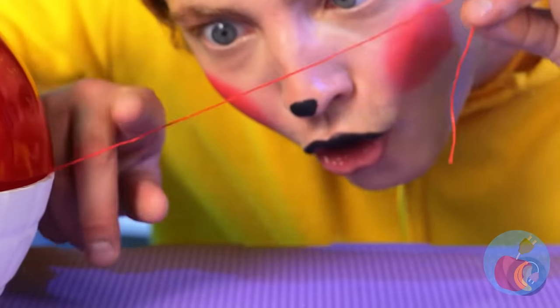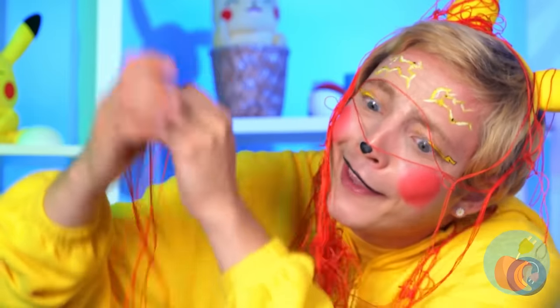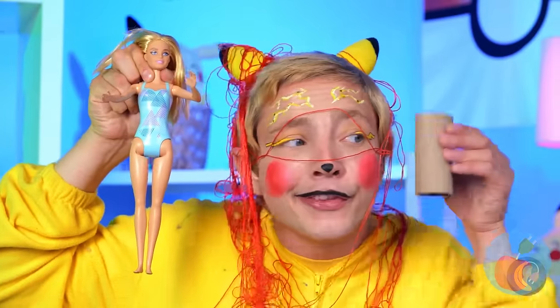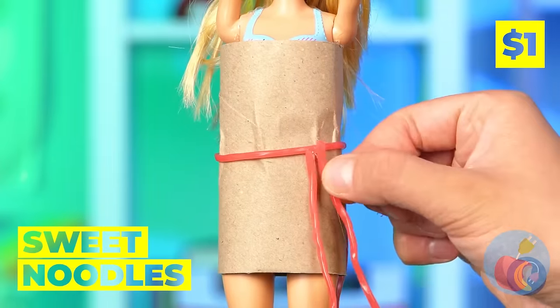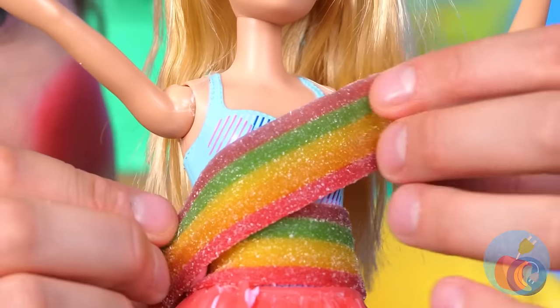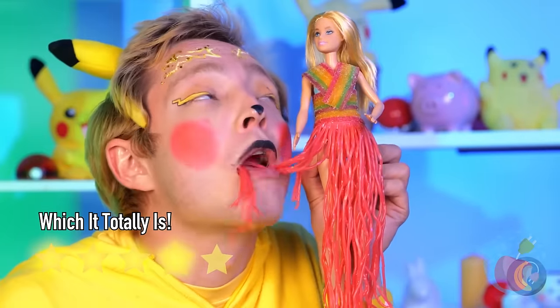Ooh, a loose string. Let's pull it. Careful. Oh, no. You ruined her dress. It's okay. We'll make you a new one. A sweet noodle skirt and a rainbow belt top. Wow, it looks good enough to eat.